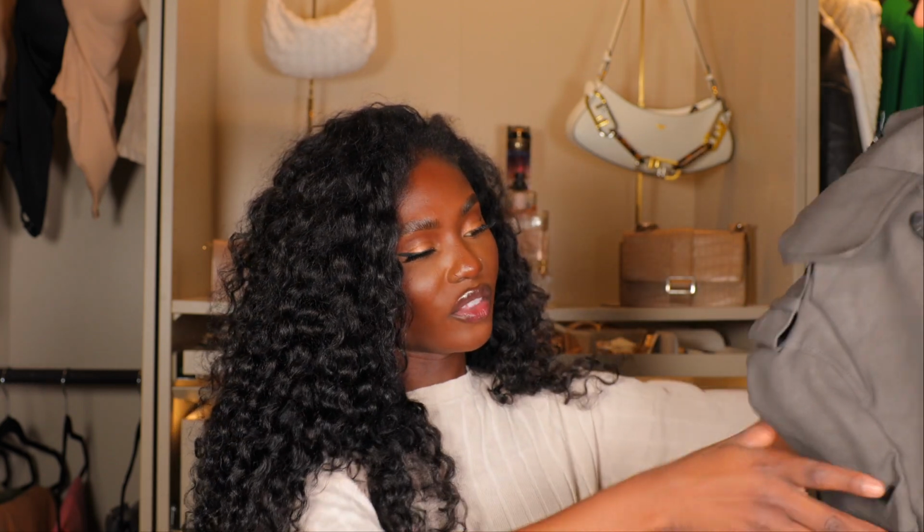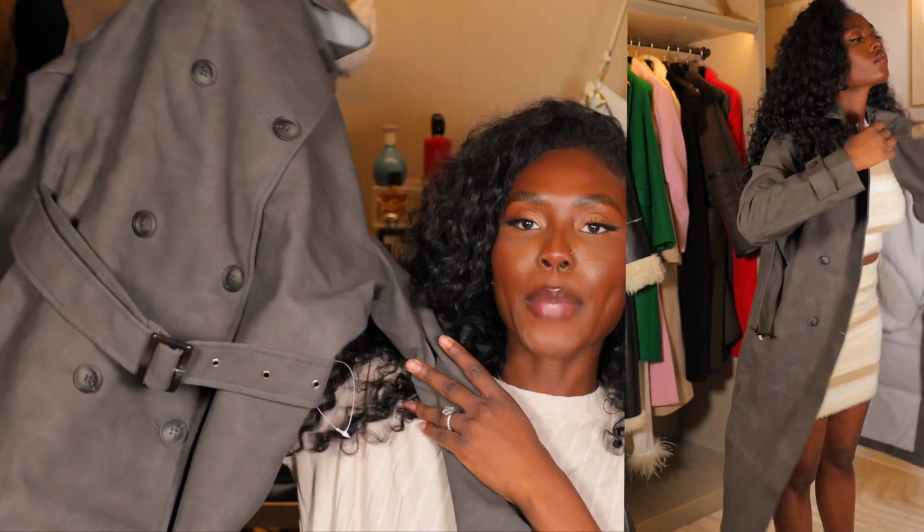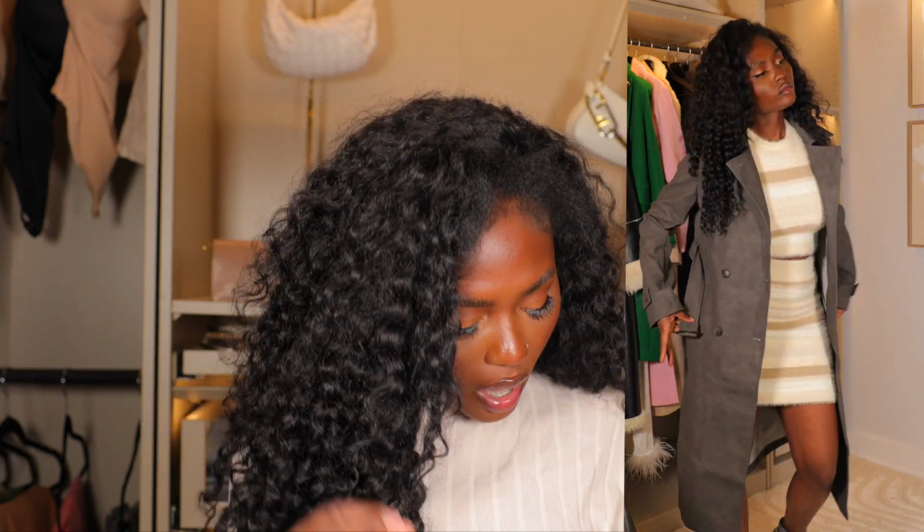Exactly. Okay, and then the last thing that we got from Pretty Little Thing is this faux leather jacket, like a gray button down trench coat. It has buttons and a belt. I really kind of liked it. I wanted to see how it looked in person. Online it was kind of hard for me to get an idea of it. I think Molly May had it on, if I'm not mistaken, and I didn't have anything like this in my closet.